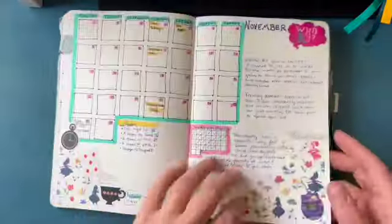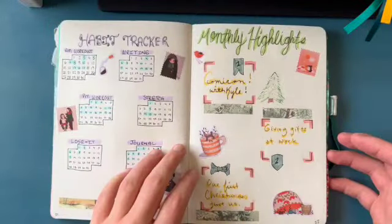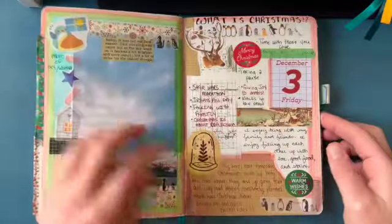So I didn't change much in October, November. I did an Alice in Wonderland theme, which I found fun. I tried a new habit tracker and monthly highlights. Habit tracker I won't keep. Monthly highlights I think I will.